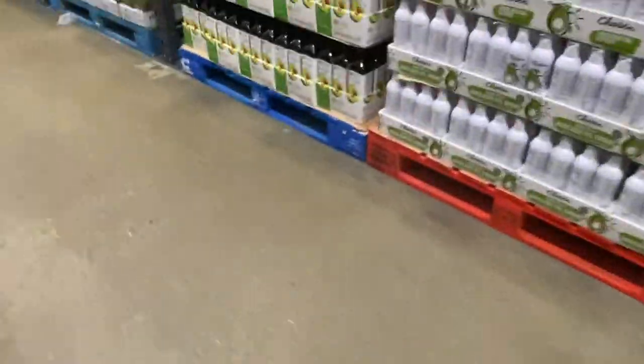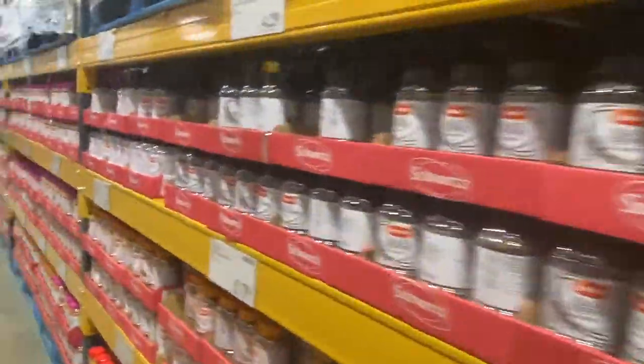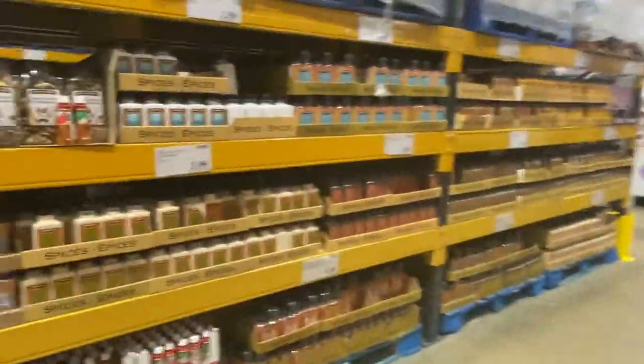Plenty to see and buy. One is spoiled for choice. Whatever you desire, anything you need, cooking stuff, they are here.